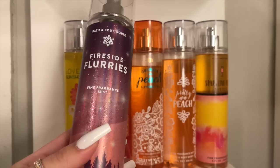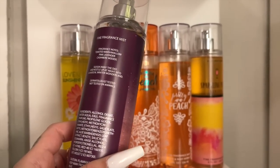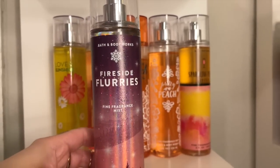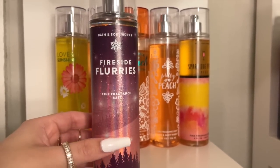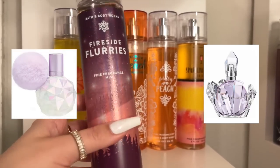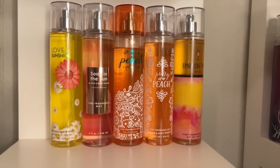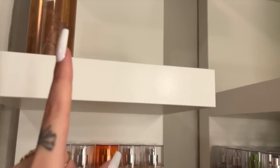Fireside Flurries, I kind of still want to use it. It did come out for the holidays, has this toasted marshmallow note and also lavender. It actually pairs really well with something like Cloud from Ariana Grande, or I can't remember if it was Moonlight or REM, one of those. It pairs really well because it has this nice sweet creamy note from the marshmallow, so I think I'll be holding on to that one. And then, like I said, holding on to all of these.